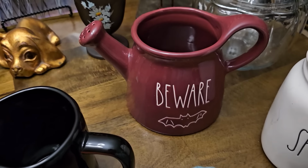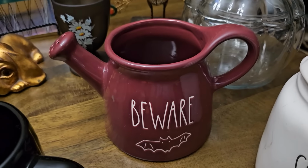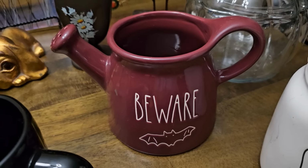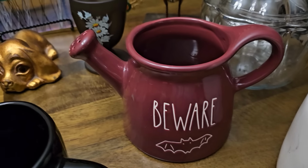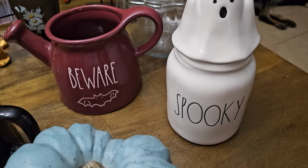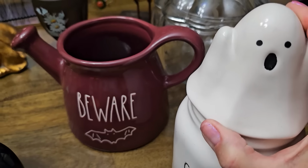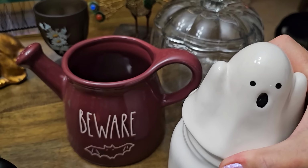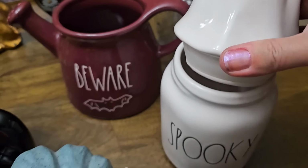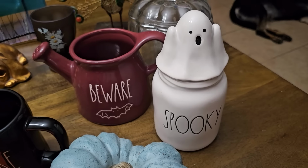Another Beware piece. These are hard to find. It's a watering can. You can use it as a pitcher, or you could put flowers or even candy in it. I'm asking $38 on the watering can. And last but not least, a little candy jar with a ghost on top. It does have a rubber seal on it. There we go. So it's airtight. It says spooky. I'm asking $22.